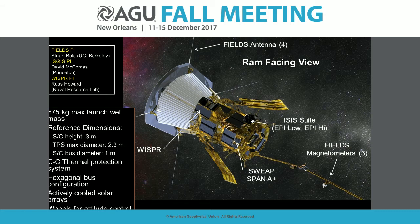Let's see, the FIELDS antenna, we have 4 whips that stick out, again, in the full environment, and they are joined by a suite of 3 magnetometers on the back, two flux gates and a search coil, and together they make up the FIELDS suite, and the PI for that is Stuart Bale. Should have noted the PI for the suite, which is very hard to say, is Justin Kasper.